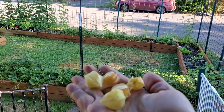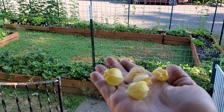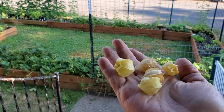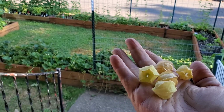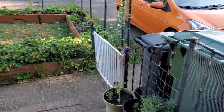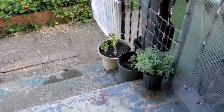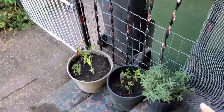And look at this. My ground cherries for today. I got 5. I've been getting 2 to 3 a day, but today I got 5. And we'll go around the garden. I need to replant this soon.